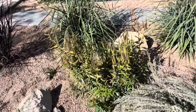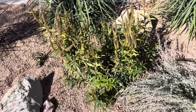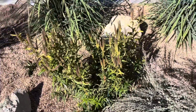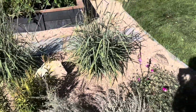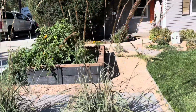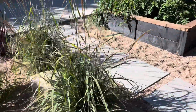My milkweed is getting to its seed pods. This was a butterfly milkweed. There's one orange flower left. You can see that. I'm going to take these seed pods and hopefully spread them around the yard. These Sioux rice grasses are pretty. Oh, sorry, you can see my house and my garden. My Halloween decorations are up.